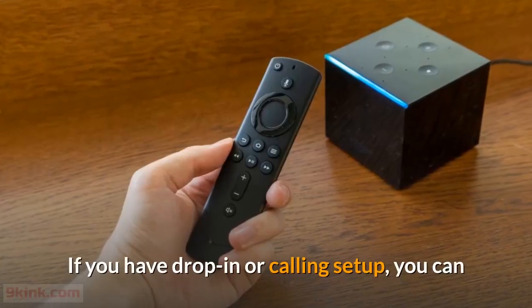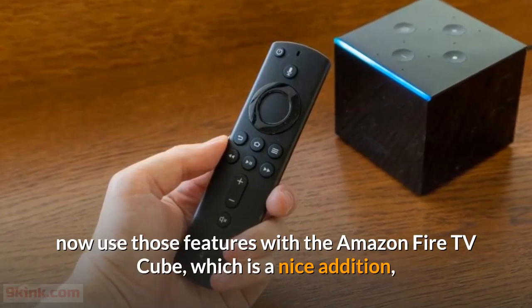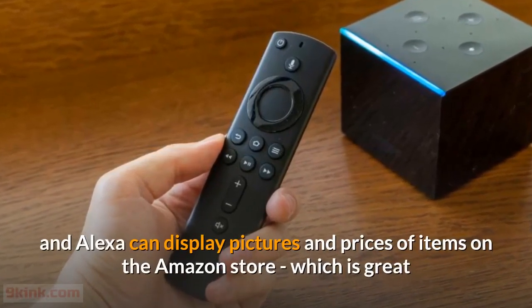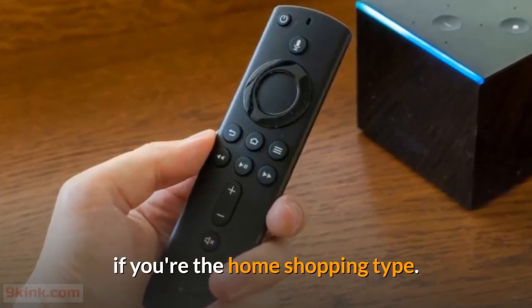If you have drop-in or calling set up, you can now use those features with the Amazon Fire TV Cube, which is a nice addition, and Alexa can display pictures and prices of items on the Amazon store, which is great if you're the home shopping type.